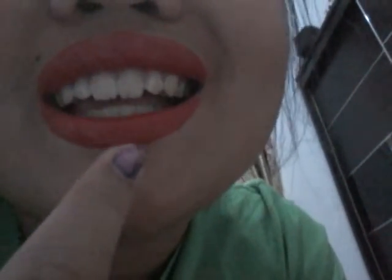2016. That's an orange eyeshadow, pink blush, and lipstick, and I don't know, it's already done.